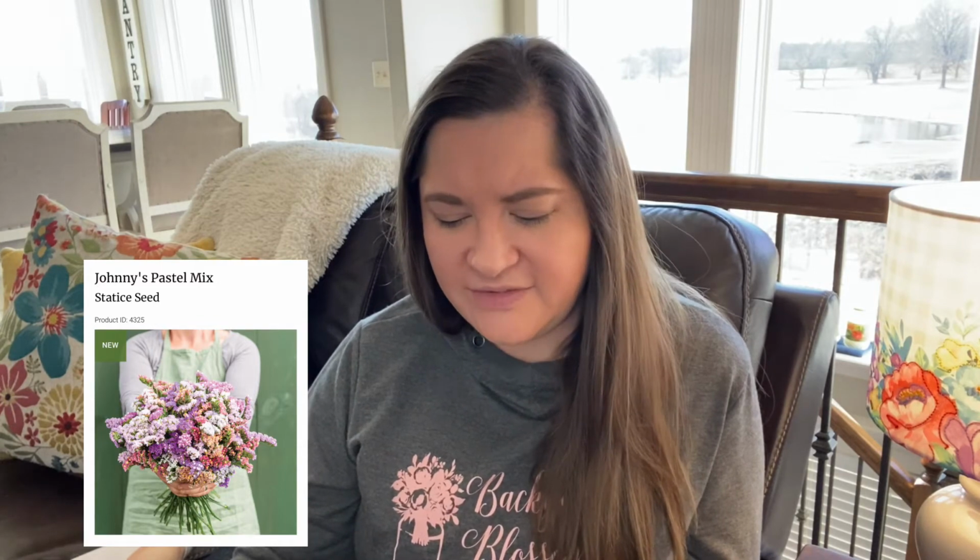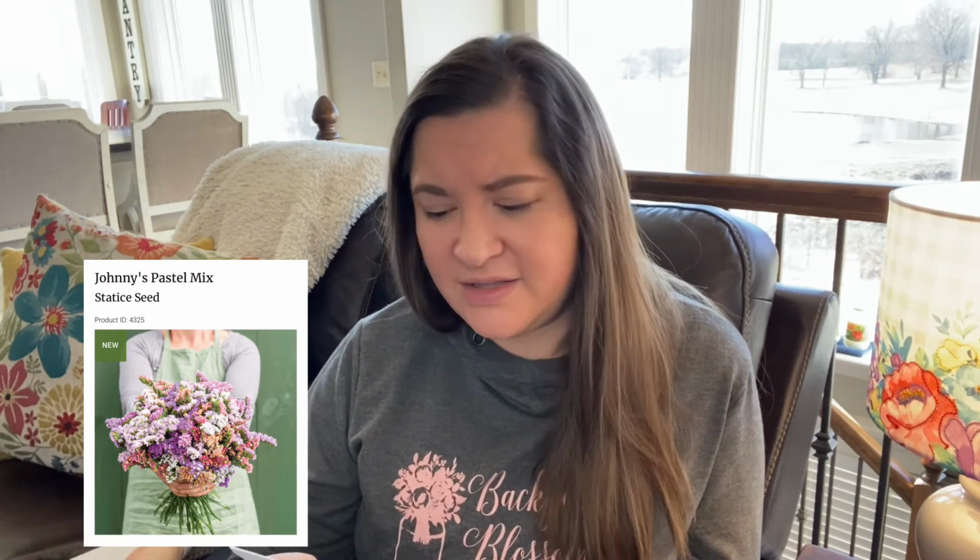I did get the formula mix, I think they called it, where it was all the different colors. But I thought having some pastel this spring might be fun in bouquets. And even in summer bouquets, you could add a lot of pastel in there as well. And it really does add a little extra and just kind of puts it up to the next level.